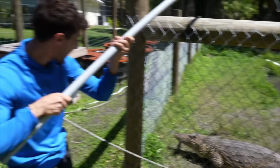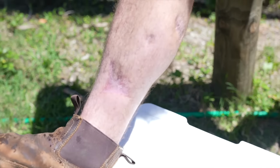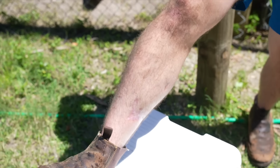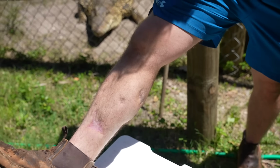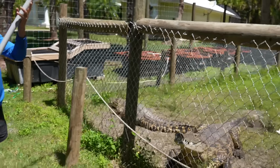Oh! She's the one that chewed on my leg two years ago. Oh, this is the one? Yeah, that's what happens when you get in the water with a crocodile. Yeah, Chandler's a wild man. All right, we're gonna try Aries here, the 10-foot crocodile. There you go. He's a beast.